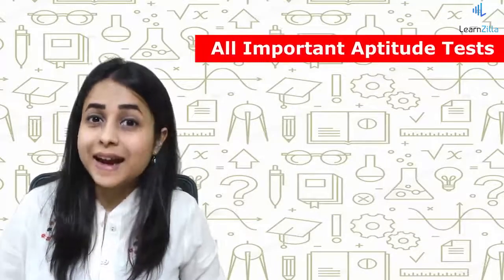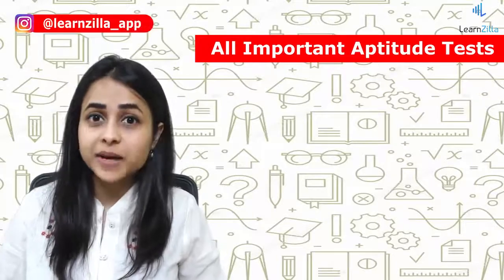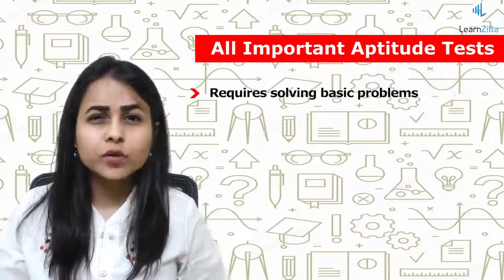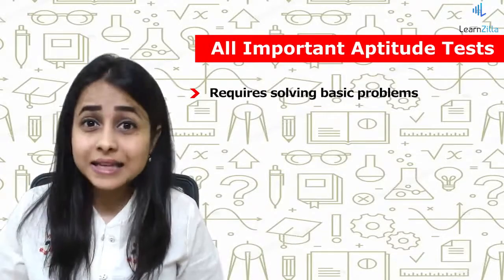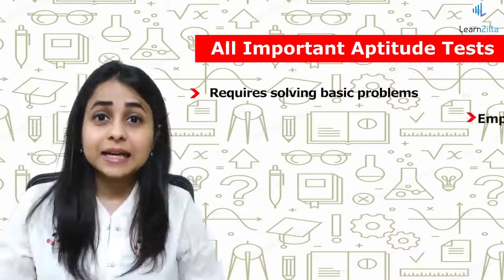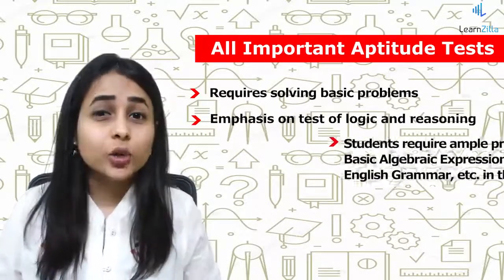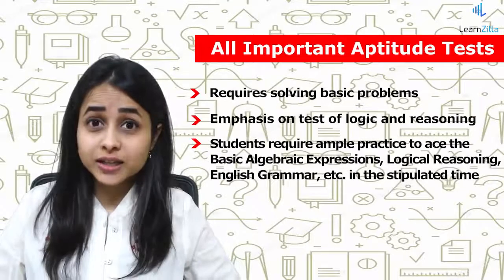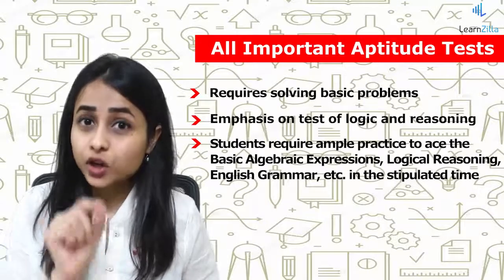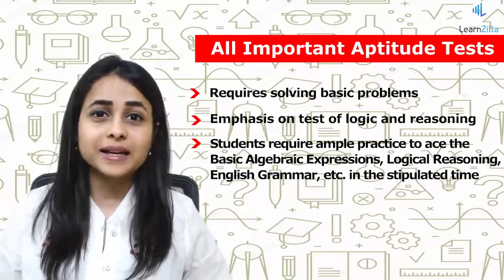Now let's move to the aptitude test. As I've said before, this is one of the most critical aspects of your entire recruitment process. While this section will require you to solve only basic questions, the skill lies in expertly solving all these questions in the allotted time. These tests require students' use of logic and reasoning. Do you want to know a trick? So the trick is, of course, to have a lot of practice, but to also develop techniques for yourself so that you can quickly solve these basic algebraic and mathematic expressions.